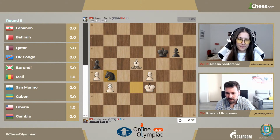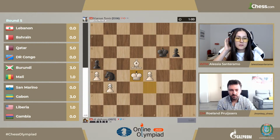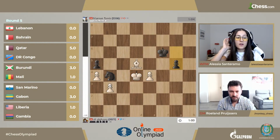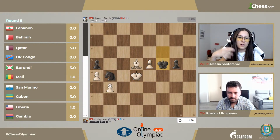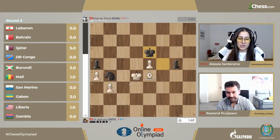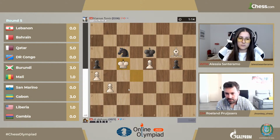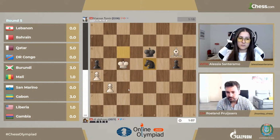They are playing extremely fast, but they do have a 5 second increment. Sometimes you are in the flow and you are so nervous that you're not realizing, okay, I have time now, I can sometimes stop. It's more a psychological thing than anything else. Yeah. So knight c6 now. Yeah, a hectic time trouble phase. Both players were probably very nervous in this phase of the game.